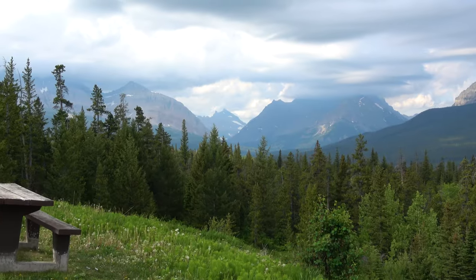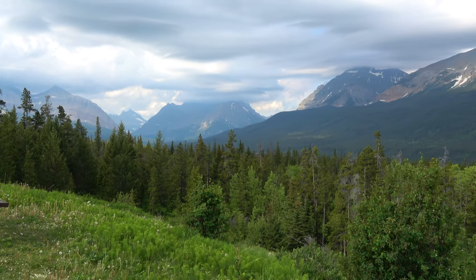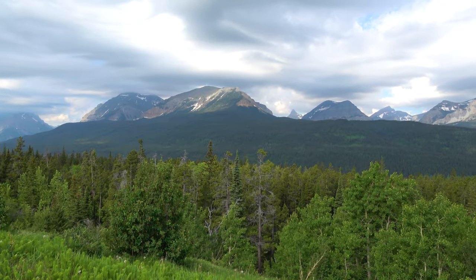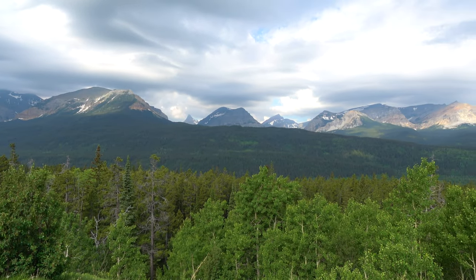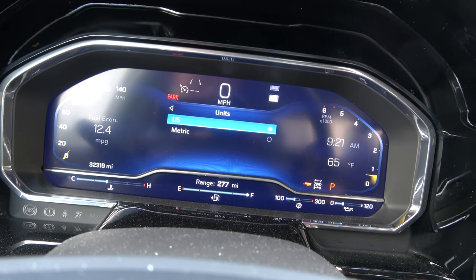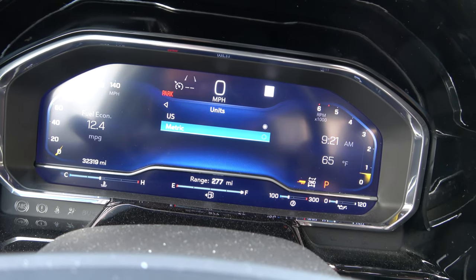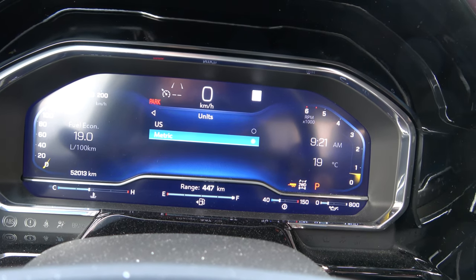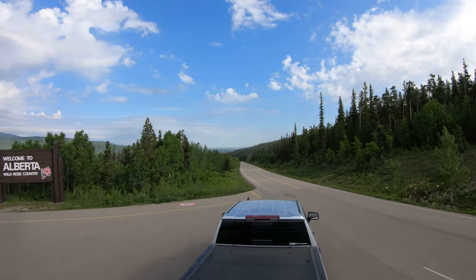Well, we'll continue north. The sun has come out. It is now time to switch Starship to the metric system. And I kind of wish we could just change certain things, like just the speed, perhaps. But GM didn't give us that option.